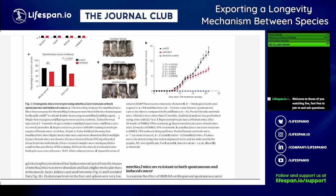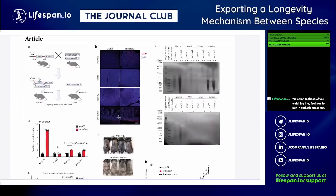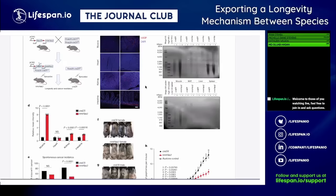Okay, so figure one, what do they show? Transgenic mice overexpressing NMR HAS2 are resistant to both spontaneous and induced cancer. So they're looking at expression of this HABP, I believe it's antibodies against hyaluronic acid, or a protein that binds to it. So it's basically used as staining. So first they're looking at expression.